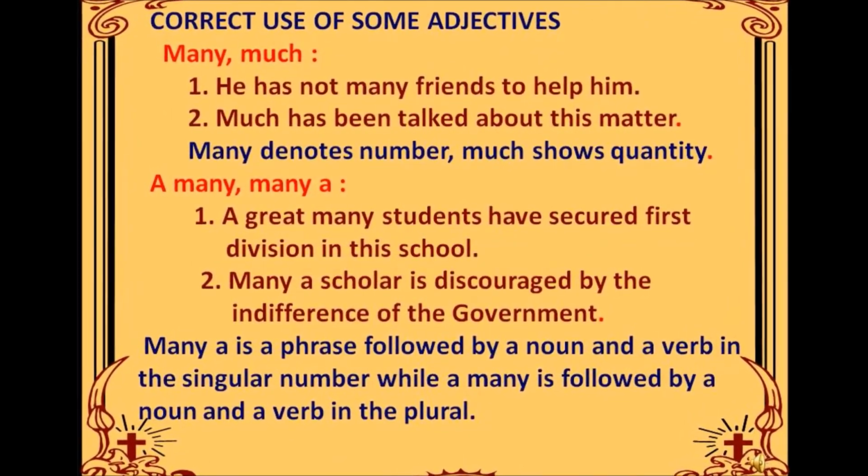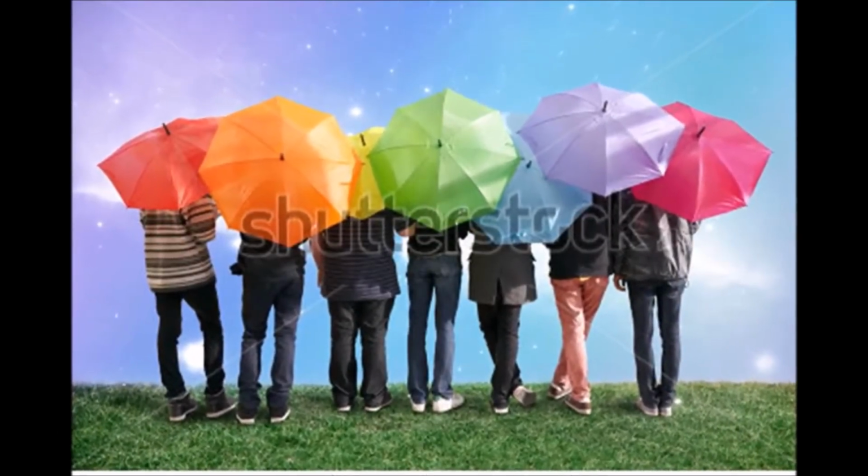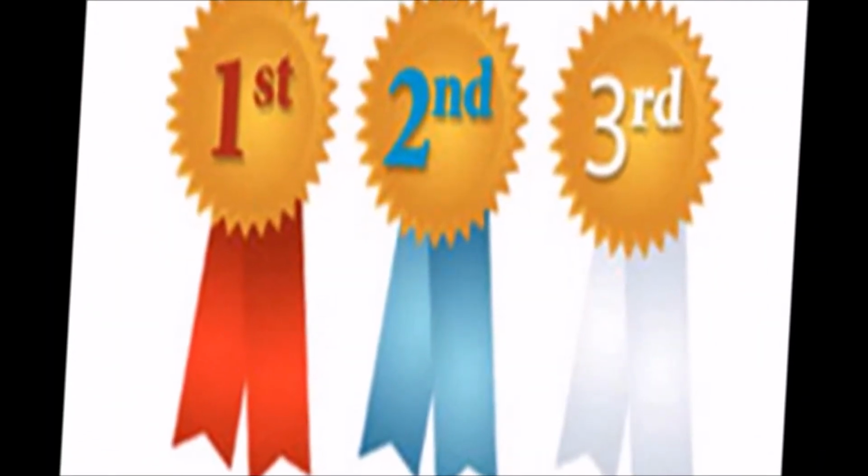Many, much. He has not many friends to help him. Much has been talked about this matter. Many denotes number, much shows quantity.